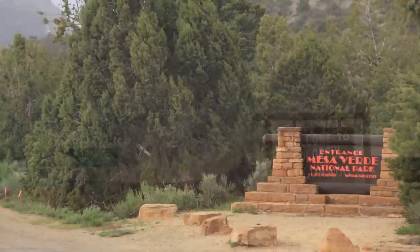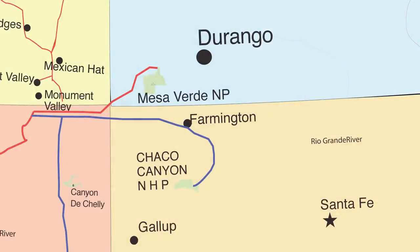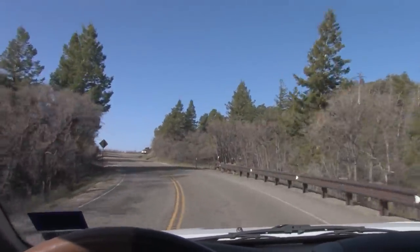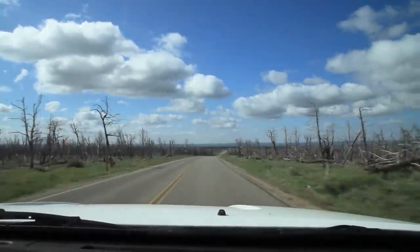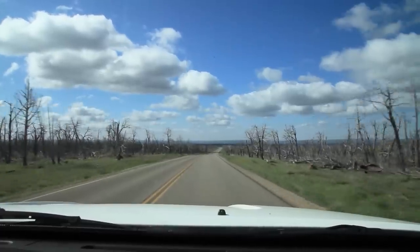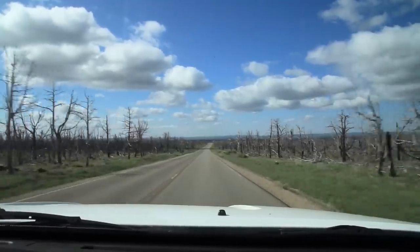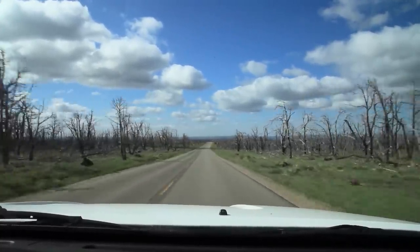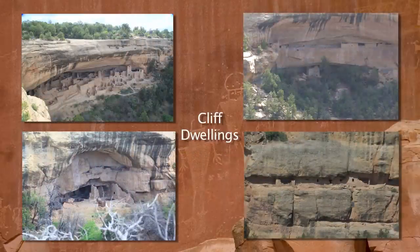Our last stop is Mesa Verde National Park. It's about 70 miles from Durango. Unlike Chaco, Mesa Verde has luxuriously paved roads. In the early 2000s, lightning strikes caused many fires. The fires burned over 20,000 acres. Blackened forests may not be nice to look at, but the fires do have benefits. For example, they revealed many never-before-seen archaeological sites.